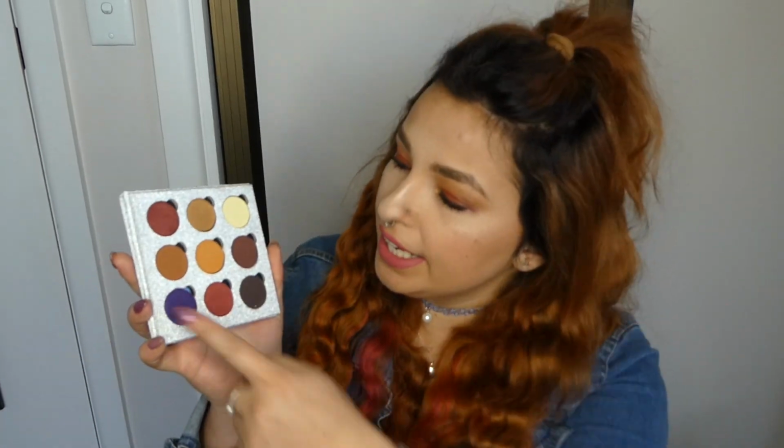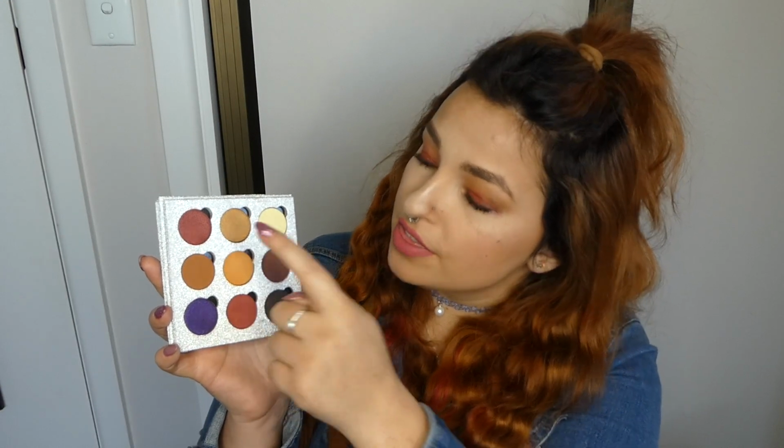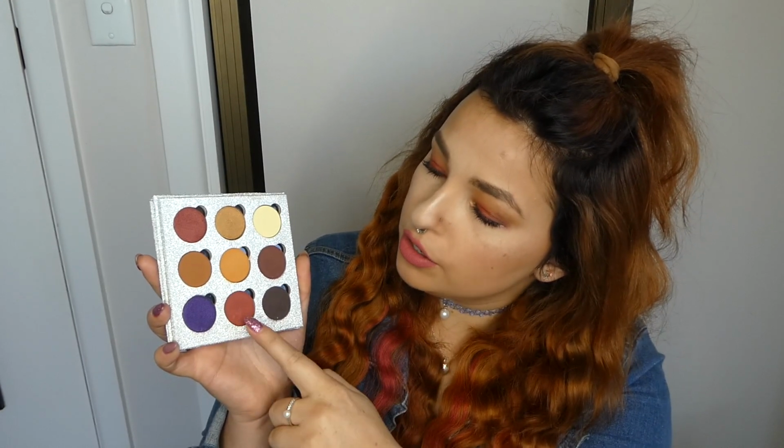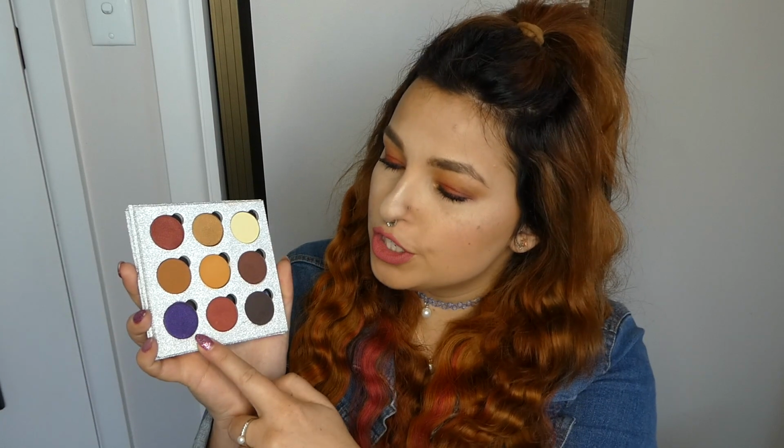So what do I think of the palette? Personally, I do like it. The colors work. You could make any kind of combos. I used this shade, this 1, 2, 3, 4, 5, 6, 7 shades out of the 9, and I did say I probably wouldn't use the purple or the yellow. So I was right about that.